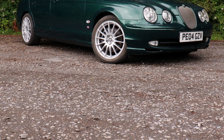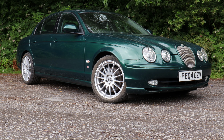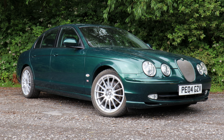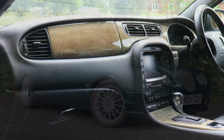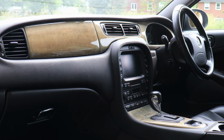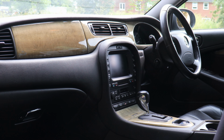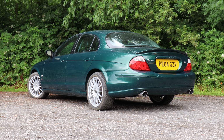You have to feel a bit sorry for the S-Type. Jaguar put their all into making a decent, credible BMW 5 Series challenging saloon car. The S-Type had a lovely ride and handling combination, a superbly luxurious Jaguar-styled interior, and a really decent build quality with some fantastic engines. But the styling let it down, and unfortunately first impressions do matter.